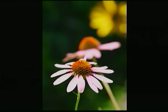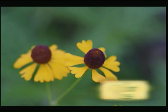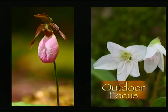And of course, then I backed way up, got out a big lens and zoomed in instead of being so close. But here's some wildflowers that you might see. Like we talked about, Sherry, the background is something you really got to watch for, and the one on the left isn't extremely pleasing. It's a pink lady slipper.